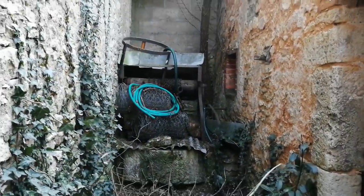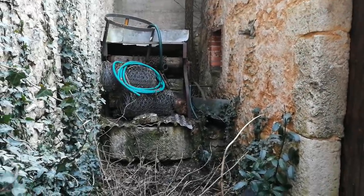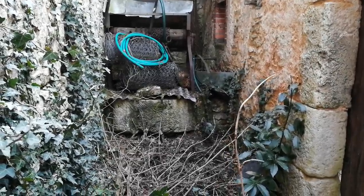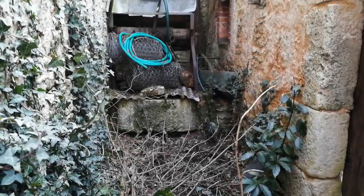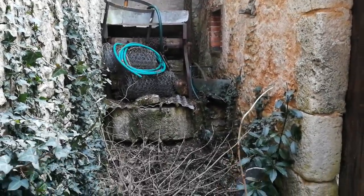I still can't. I have to get back through all the trees. Anyway, but yeah, it's obviously got lots of rubbish on top of it, but that's amazing. That corrugated sheet's just to stop stuff falling down the well. Well, yeah, so it probably would still be useful. Wow. I thought if you turn the handle, I reckon it would work.